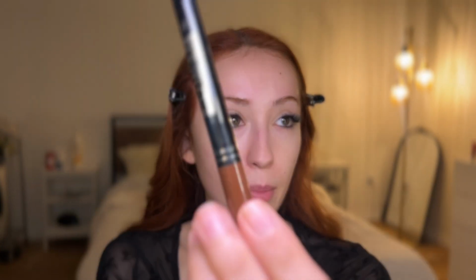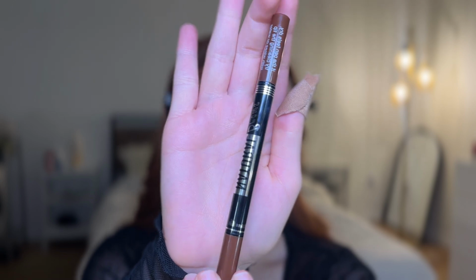Now I'm back. Then I like to go in with the hair-like eyebrow pen. It was pretty popular on TikTok for a bit. I really like it, especially because I feel like I lack a little bit of hairs on the edges of my brows. But also I don't like to add too much heavy product on my brows. I like them to look a bit more natural.